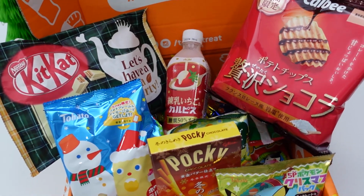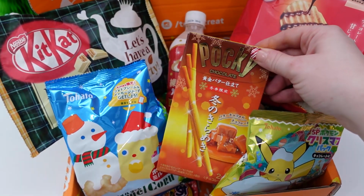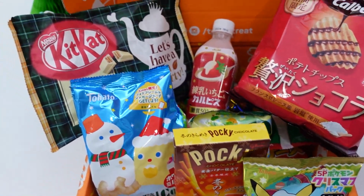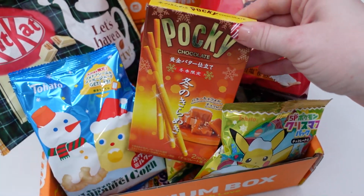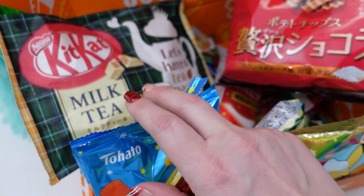Kit Kat. You want to try the Kit Kats? Do you want to try these? Do you want to try the Pocky? Kit Kat. Pocky. Okay, we'll try this one because I'm not sure you're going to like that one. It's tea flavored.